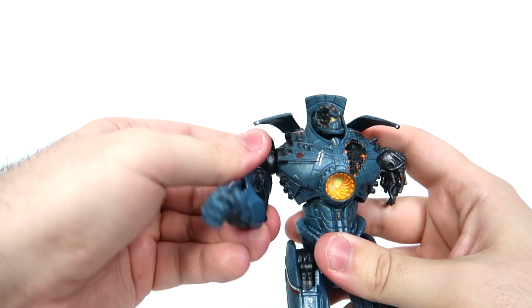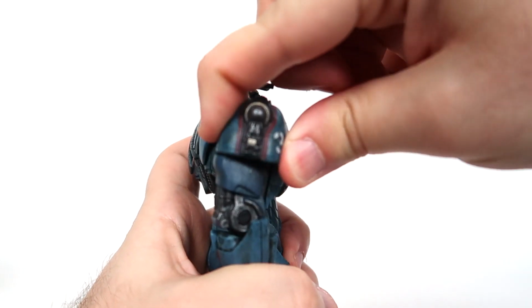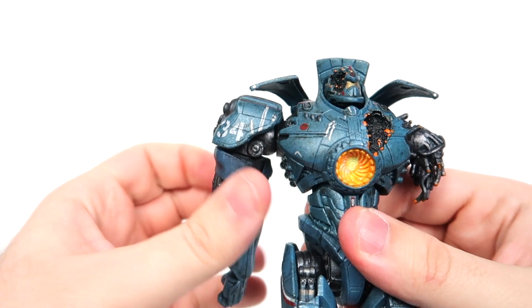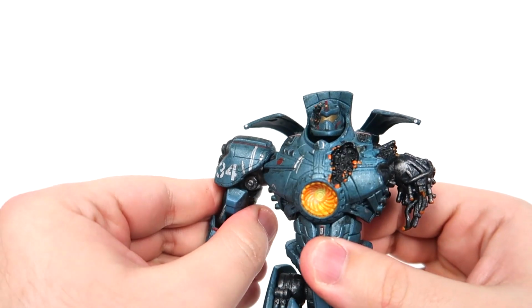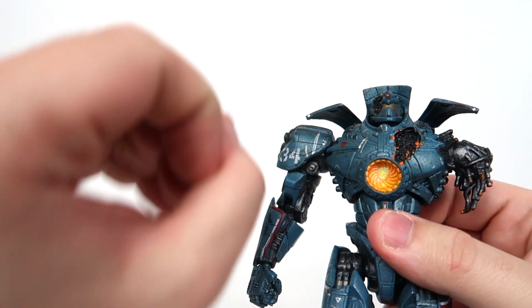On the fully functioning arm, you can go all the way around. You are going to get a ball joint at the shoulder pad up here. You will be able to swivel up here as well. Be careful of this piece, though, because it does pop off and it does kind of launch itself.